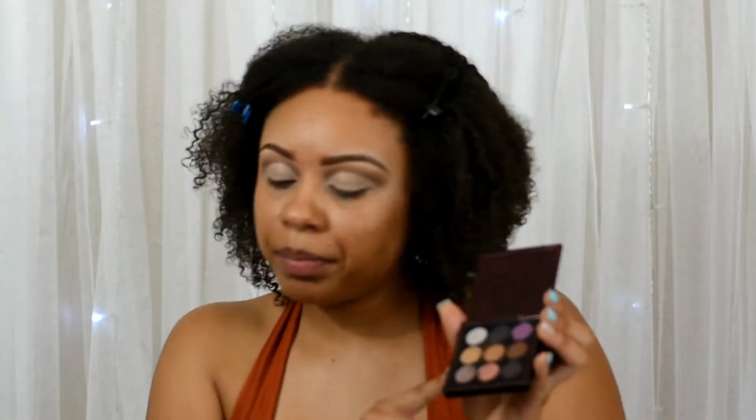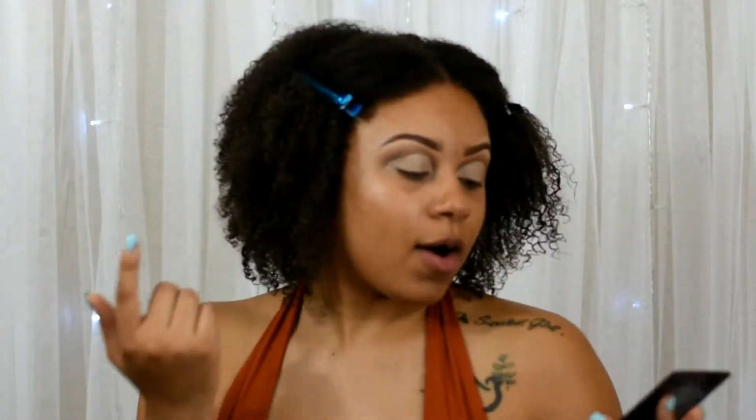I was trying to stay away from a bunch of gold colors, but because of the outfit that I have on, I guess I should. So I'm going to go ahead with this gold color right here, and this color is called Creative Copper, and I'm going to apply this over my lid.